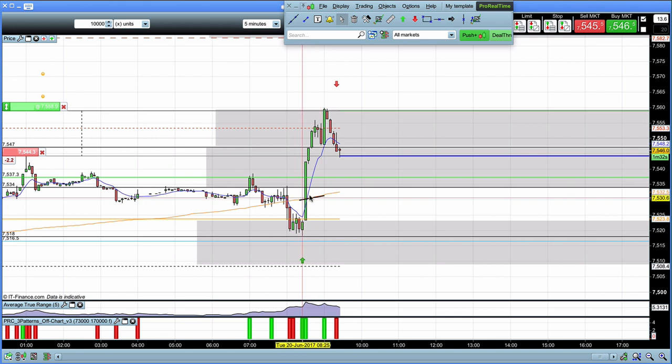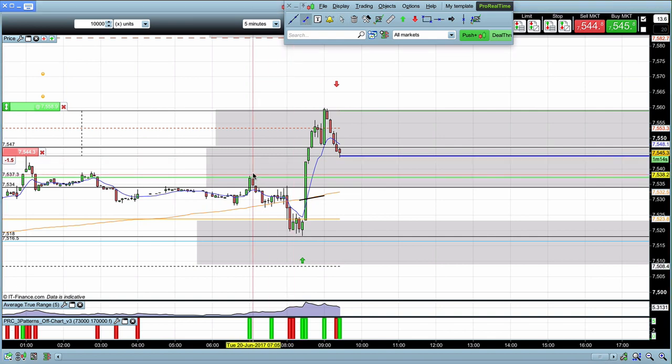So what I was then looking for was the management up at this area. But what we actually got was the reaction after Carney speaking, and the market just absolutely took off. I missed the trade, and there wouldn't have been any management at this point either. Now on to this short here. Management point is a little bit further down. Really, I suppose I could be looking at these levels.